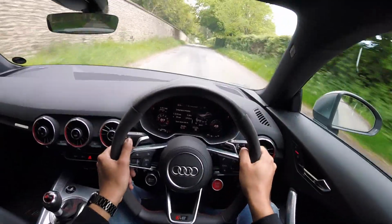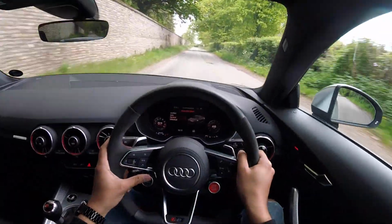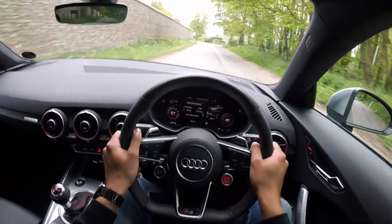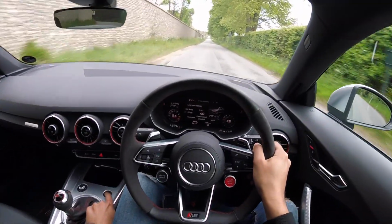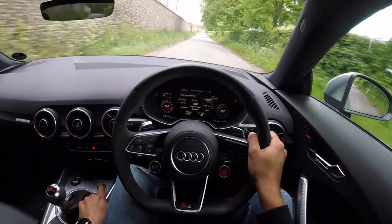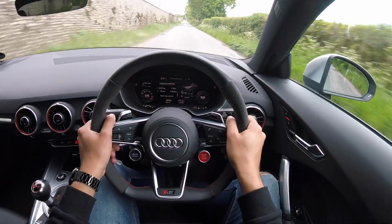So I've got 4 drive modes at my disposal. I've got comfort, auto, dynamic or individual. I've got it locked into dynamic, as you can see. And let's get the S-tronic into sport mode, shall we? There's also a button down here where you can change the exhaust and engine sound. So you've got sport or standard. Of course we want it in sport, yes.